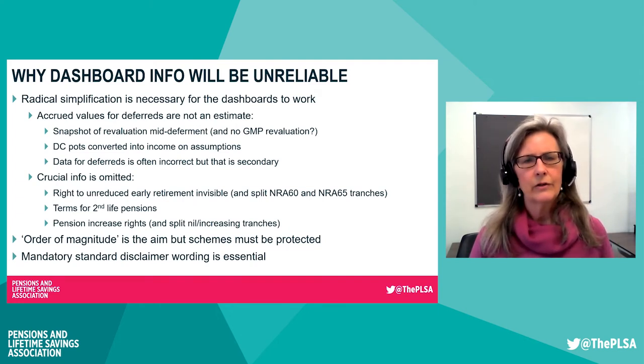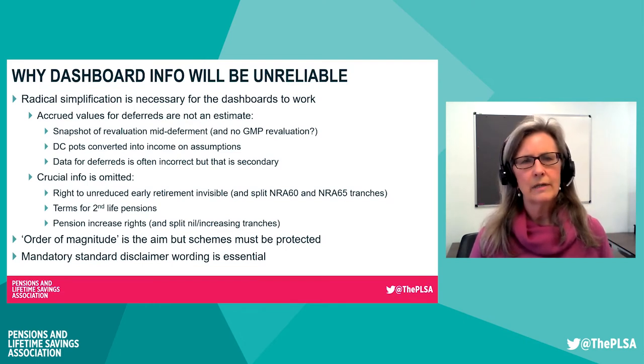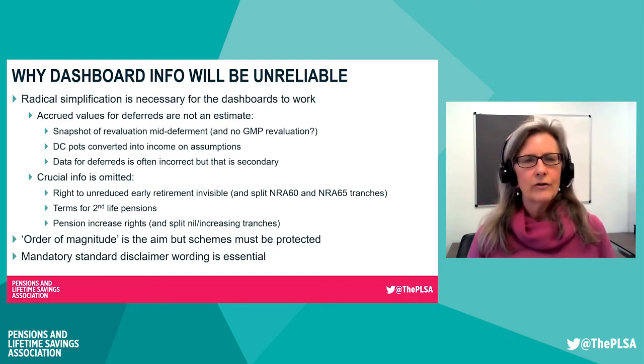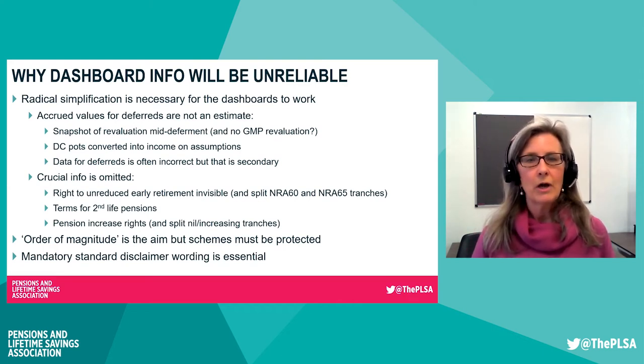So data for deferreds might be incorrect, but it seems to me that's a second order issue compared to these more fundamental areas of unreliability. And crucial information will be omitted. So the right to unreduced early retirement will be invisible.